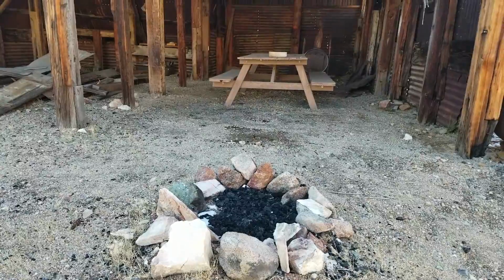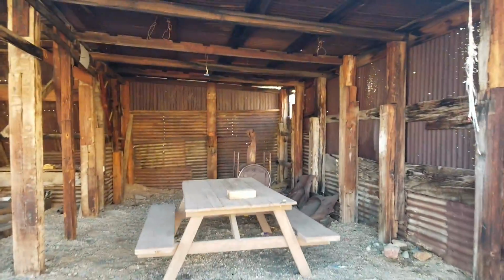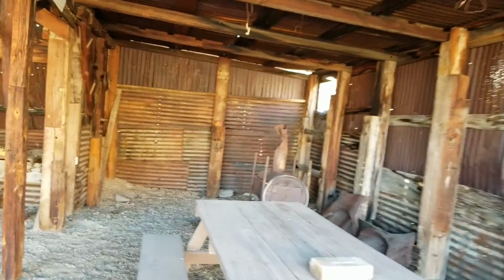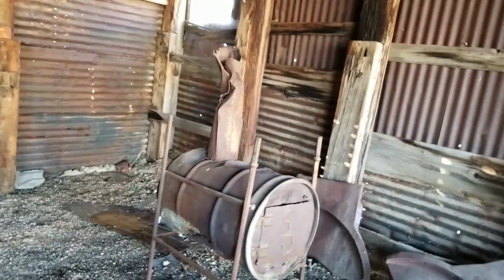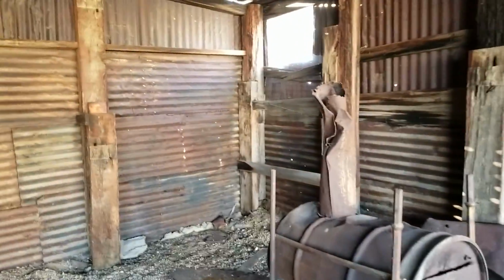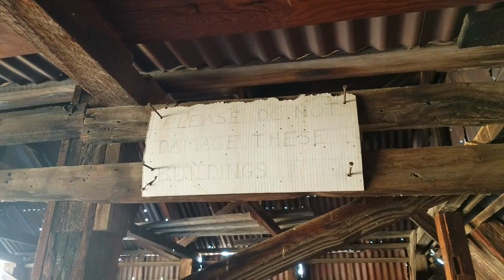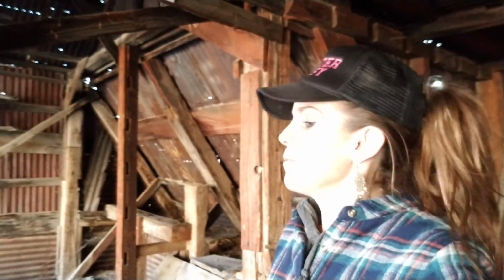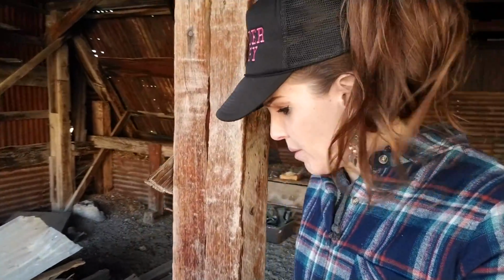Okay, here's the work shed. Not much here other than a fire pit. There's a picnic table in it with a... Oh, this must be the wood burning stove from the other cabin that was dragged out. Maybe they're working on it, trying to do some repairs out here. So it looks like it's busted. And then, oh, there's a kind of a cool sign here. Look at this. Please do not damage these buildings. Man, it really blows my mind that they would even have to remind people of that. Like, why would you? What's wrong with people?